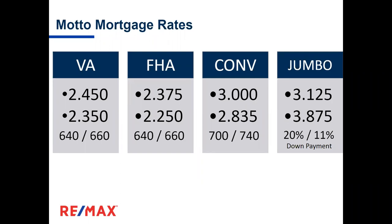I priced out my first jumbo with Robbie over the weekend. And looking at 20% down, no MI, 20% down on a jumbo loan is coming in at 3.125. At 11% down, it's kind of weird. It's not 10% down, it's like 10.0111, so I just put in 11%. At 11% down on a jumbo, 3.875 there.